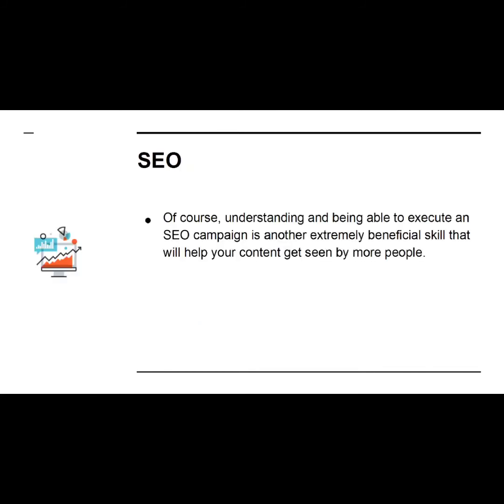SEO. Of course, understanding and being able to execute an SEO campaign is another extremely beneficial skill that will help your content get seen by more people. Don't just learn the basics, master this subject, and you'll be unstoppable.